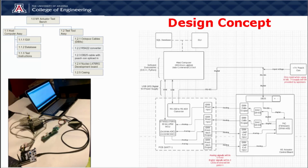For our design concept, we wanted a handheld tool that would allow operators to integrate with the circuit in place in the mirror cell, but also be versatile enough to act as our test tool if they wanted to test the control boards in a lab.